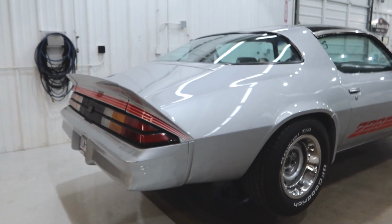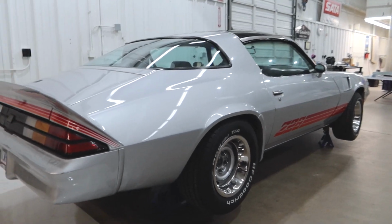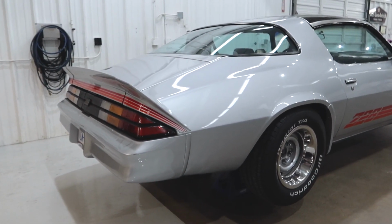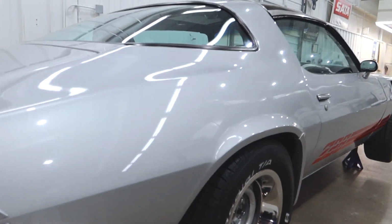So yeah. Good looking Z28. Really nice driver for sure. Especially, you don't see a lot of the rubber nose cars that are in this nice of shape. They don't get enough respect. They're getting there, but yep, this is definitely a nice one.